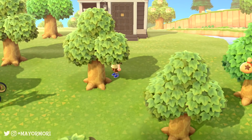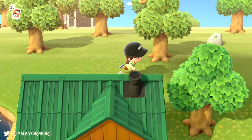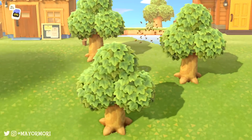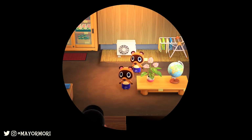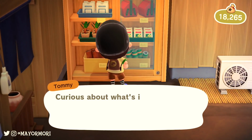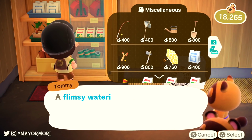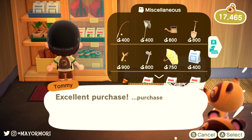And now I need to find... Oh no. Run. Oh no, he's not in. Oh, just made it. That was close. And of course, totally distracted me from what I'm doing. But while we're here, I just want to have a look if there's any watering cans in here. Yep, I'm just going to buy one of these because I keep forgetting to craft one.